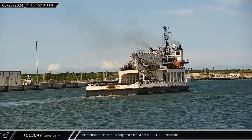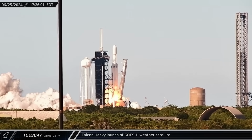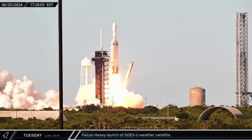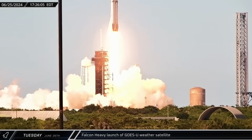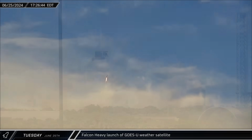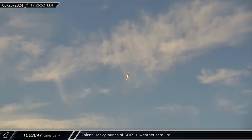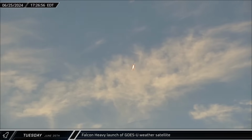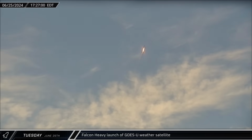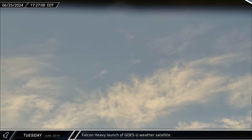At 17:26 Eastern Daylight Time, Falcon Heavy lifted off from LC-39A, using the power of 27 Merlin engines to send the GOES-U weather satellite to space. Once in orbit, the second stage began a multi-hour coast phase ahead of relighting the second stage engine and directly inserting the GOES-U satellite into geostationary orbit.